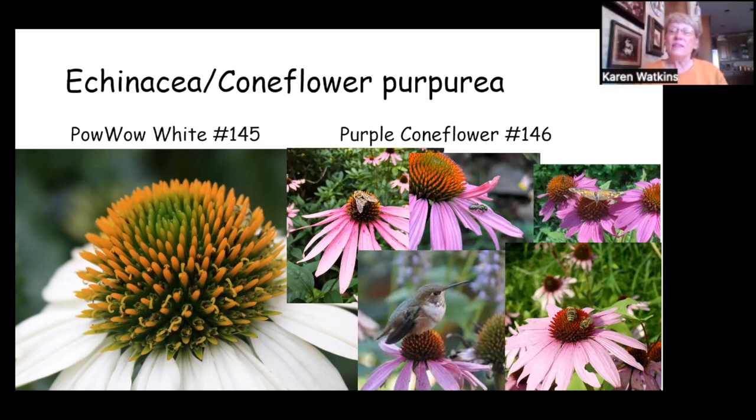Rudbeckia. And this, by the way, on coneflower, after they quit blooming, they will go to seed, and you notice the hummer is there for some pollen and nectar, but other birds will come for the seeds later in the season. The regular purple coneflower without any hybridization is the native coneflower, the purpurea, and it is native to Oklahoma.